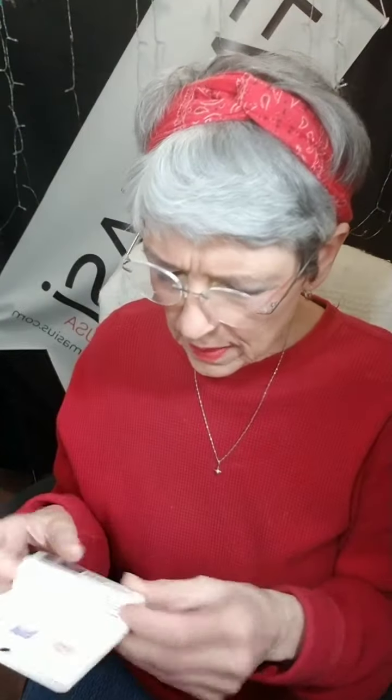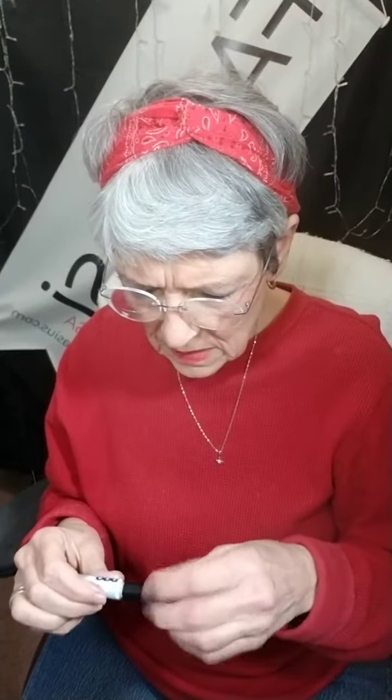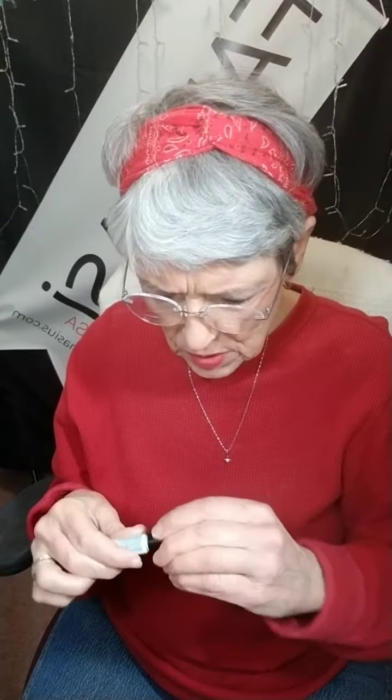Okay, I may have to trim these lashes. Let me look real quick. This is the Duo Quick Set. It's white, dries clear. I need dry clear. Formaldehyde free, latex free, all kinds of good. Ooh, it's got a thick brush on it.